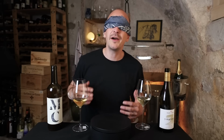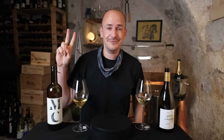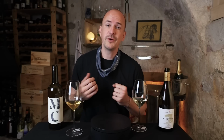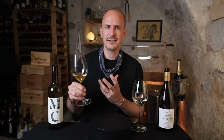I would say that the wine on my right hand side is definitely the natural wine. It feels like an orange wine to me, and this is the conventional wine. Let's see. 2 for 2. So the conventional wine here was pressed and then fermented at cool temperatures, while the natural wine was macerated on the skin partially. And this is how you get this color, much more intensity in color and also more tannic grip.